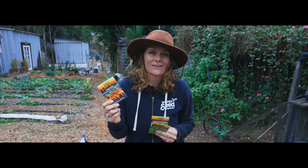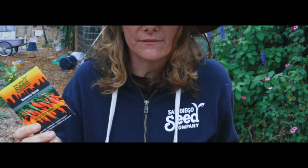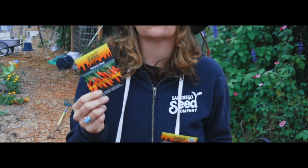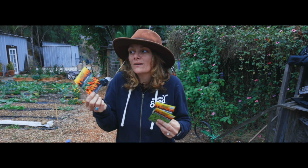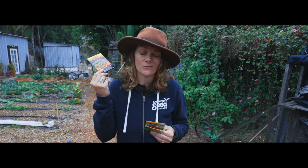Same thing goes with carrots. Once you plant your carrots, well, when you pull them up, they're done. They're not going to keep giving you more carrots. So you've got to keep succession planting them so you continuously have a harvest of them. Also, with carrots, they go into everything. We juice them, we saute them, we put them into pretty much every meal, so they're a staple in our garden.